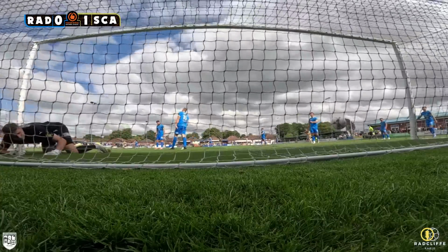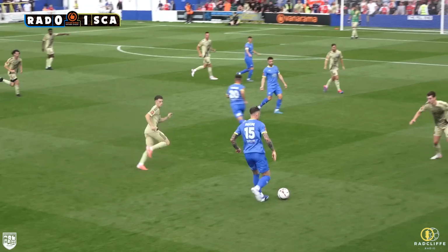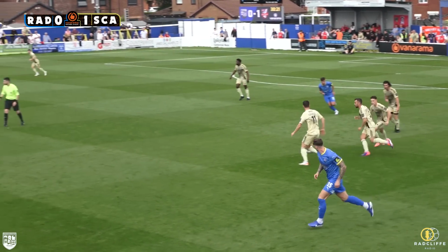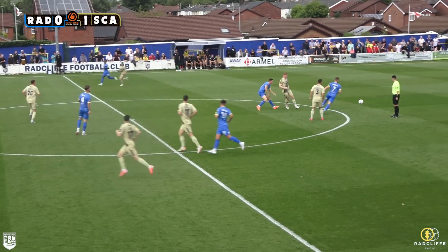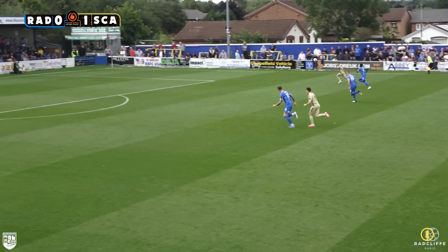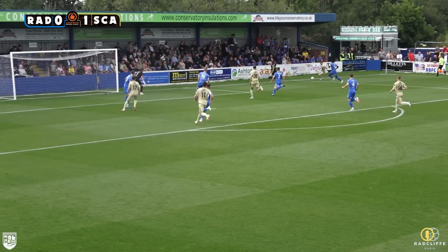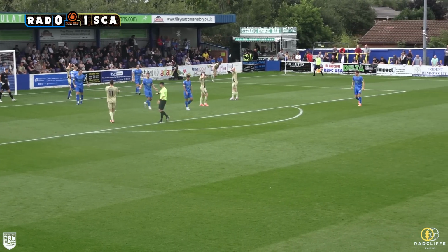It's a miss-hit shot, really, isn't it? You've got to say, and he's in the right place. Roscoe forward for Hancock, who's dispossessed well. And Scarborough come forward now with Duckworth. Duckworth to Brown. And now Hinton on this left-hand side. He's got a bit of space to weave it into. It's going to fall in the 6-yard box, but it's fired over the top.